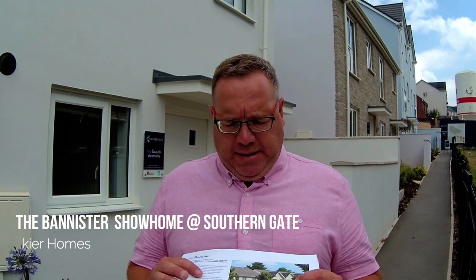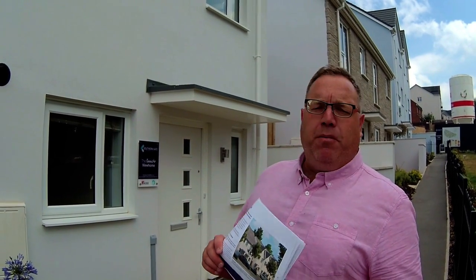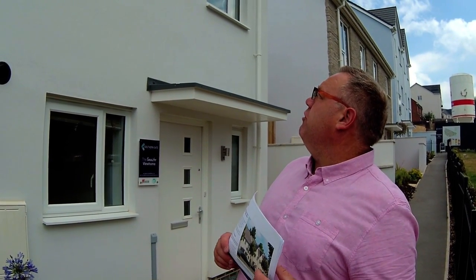We're in Plymouth, in Devon, and we're here to see this house type. This is the Bannister. This is Southern Point by Kier Homes. Now this house here is beautiful, nice pastel colour. It's two bedrooms. Like a lot of the houses around here, they've all been painted in that kind of pastel-y colour. Let's go and take a look inside.